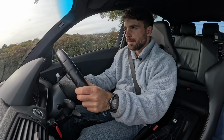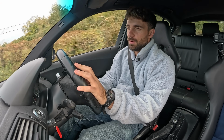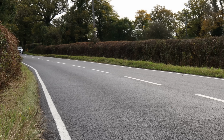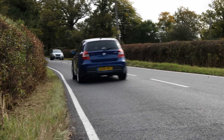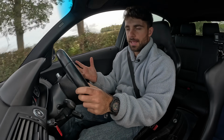Rides so well. So many moons ago when I had my E46 330 Ci, I loved that car, but it always felt like it needed a bit more power. That was about 230 horsepower. This is about 265, so it's got about another 30 brake, and you can feel the difference. It kind of feels like the power it should have always had in the E46. Finally it got given it in this, the 1 Series, and it feels much better for it.